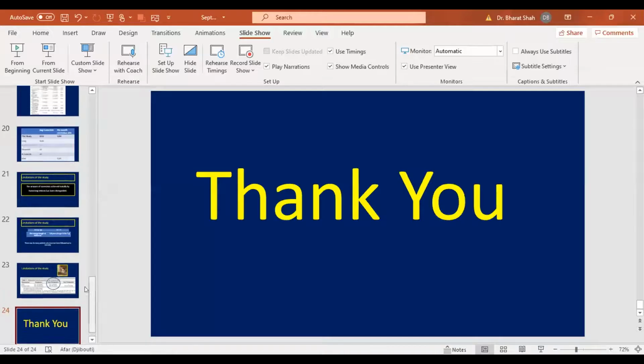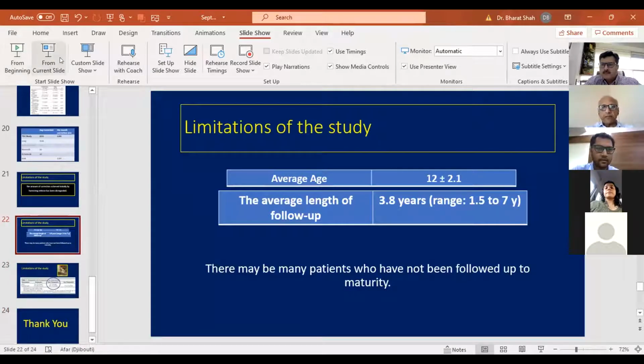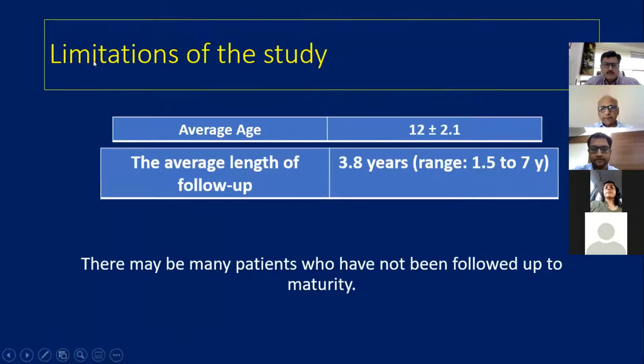Yeah. So Shalin, can we go one slide back? We would like to discuss this slide. Yeah, can you make the next slide full screen? The next one.